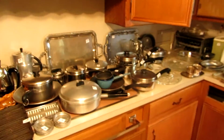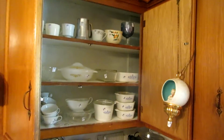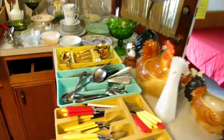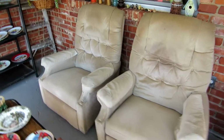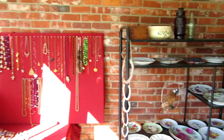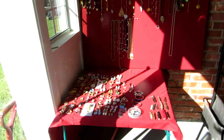In the kitchen, we've got some Saladmaster cookware. We have a lot of Corningware and a few vintage Pyrex pieces. A couple pieces of jadeite, this gold flatware, and some carnival glass. Now, out in the sunroom, a little pair of vintage recliners, lots more hand-painted china. There's lots of costume jewelry. It's kind of hard to tell with the glare, but lots of stuff with rhinestones, some really pretty pieces.